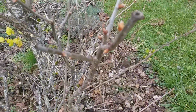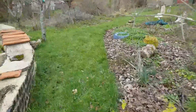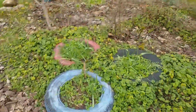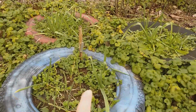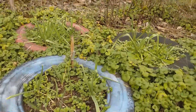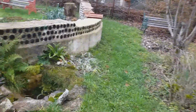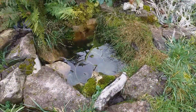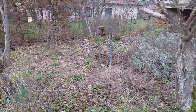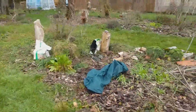Now the currant bushes have buds. Garlic is coming up amongst its little warmth layer of weeds. The little pond is nice and clean. There has been a lot of rain while we've been away, but it has not been cold.